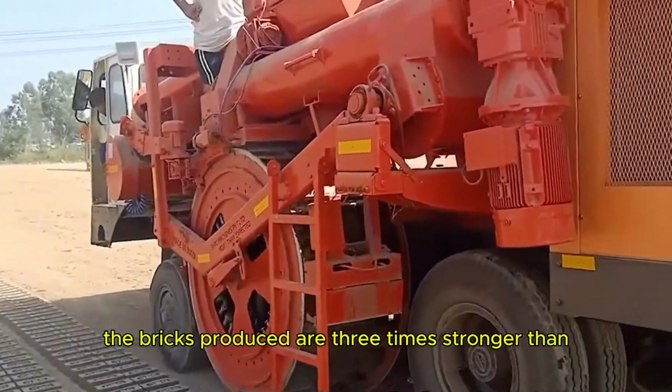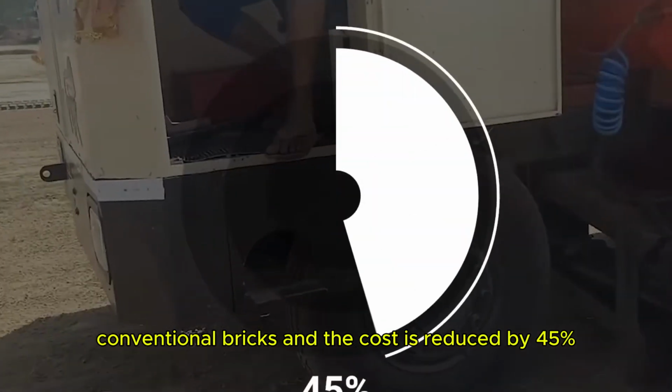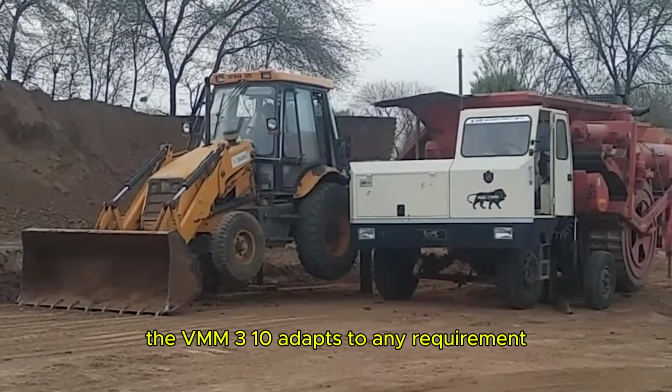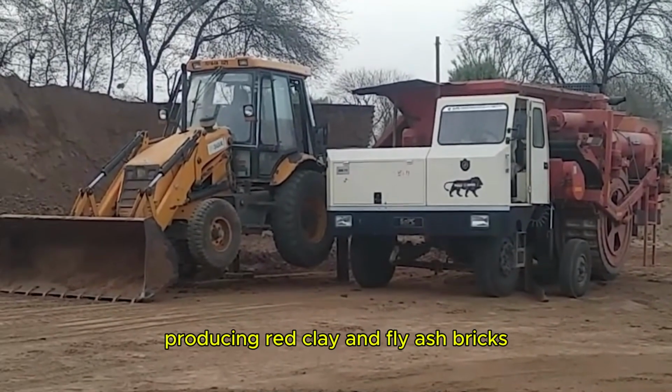The bricks produced are 3 times stronger than conventional bricks, and the cost is reduced by 45%. With the flexibility to use mud, clay, or a mixture of clay and fly ash, the VMM310 adapts to any requirement, producing red clay and fly ash bricks.